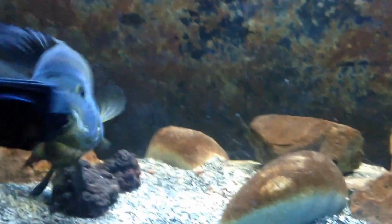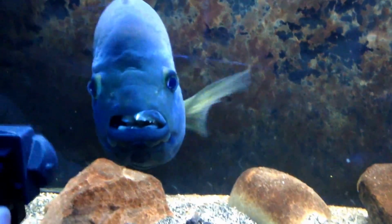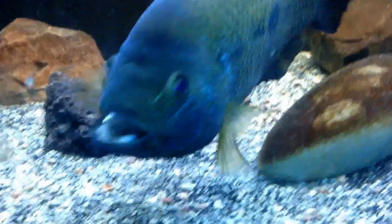Anyway, keep this short and sweet. Maybe play with the algae magnet for a second. So you guys can see that jaw structure. Still a hell of a nice fish. Nothing wrong with this guy at all. It's not an ideal situation, but he is still my favorite fish.